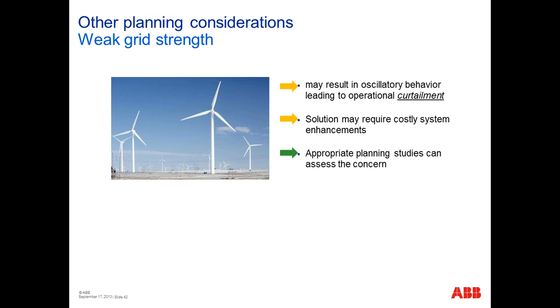I just had a telephone call yesterday with a utility that has been working with a wind farm that's at the end of about a 60-mile transmission line, and they've had almost a year delay now in being able to move forward on some of their evaluations and moving forward towards bringing the wind plant online, specifically because they were at a weak point in the grid. Well, what's the problem with the weak grid?